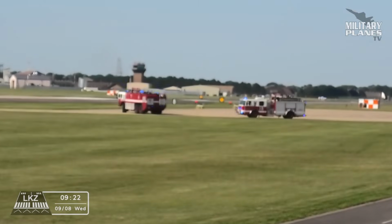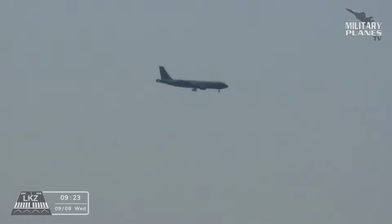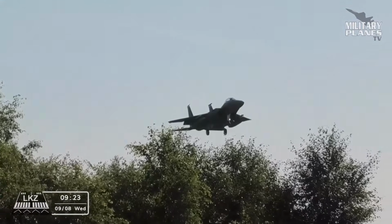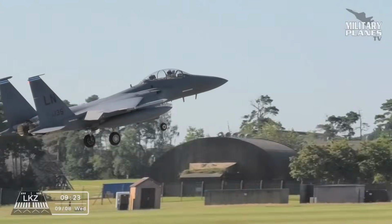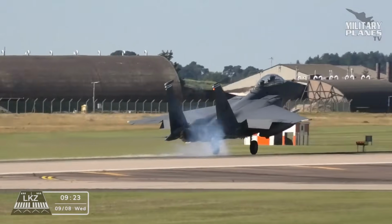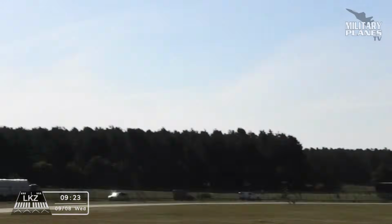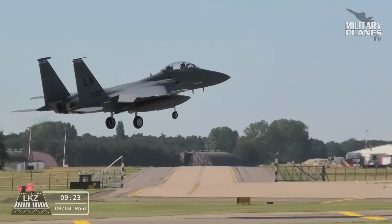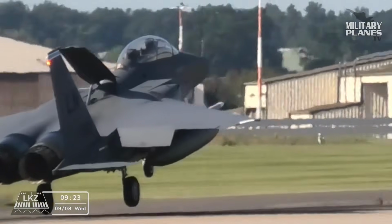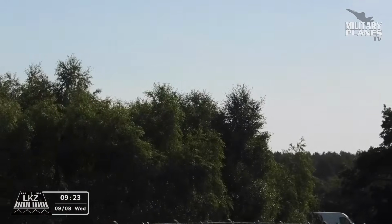Interestingly enough, what's going on here? A couple of vehicles, KC-135. One of the tankers heading back to Mildenhall. Could be on exercises. Wow, look at this guy, look how low he is, man. Speed brake activated. Not all of them use it. This guy's coming in hot, mate.